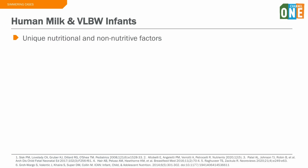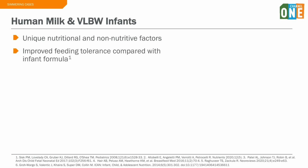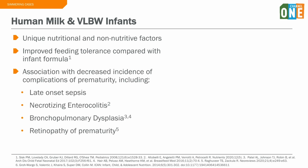Parents' own milk is the ideal source of nutrition for most infants, and this is especially true for very low birth weight infants, which are defined as those born less than 1,500 grams or less than 3.3 pounds. Human milk is the ideal feed for these high-risk infants due to its unique nutritional and non-nutritive factors, including immunoglobulins, oligosaccharides, which contribute to the development of the infant's immune system and gut microbiome, improved feeding tolerance compared with infant formula, due in part to the enzymes within human milk that aid in digestion and absorption, and finally, the association with decreased incidence of complications of prematurity, including late-onset sepsis, necrotizing enterocolitis, bronchopulmonary dysplasia, and retinopathy of prematurity.